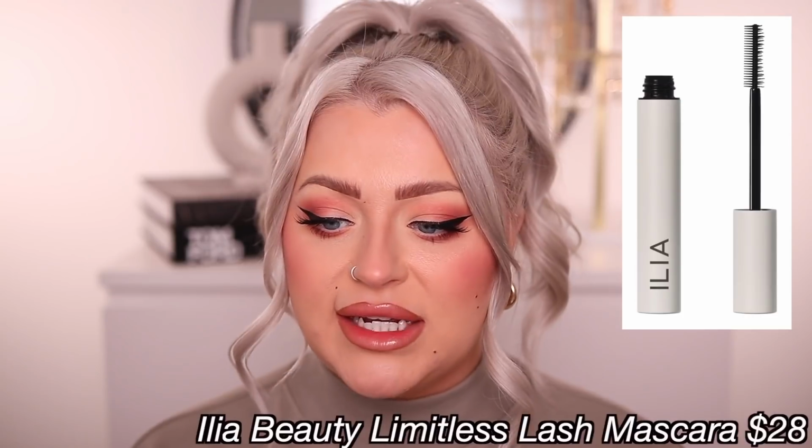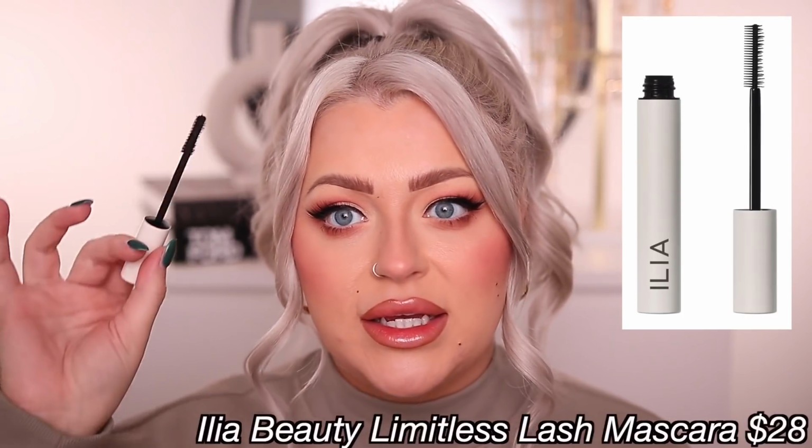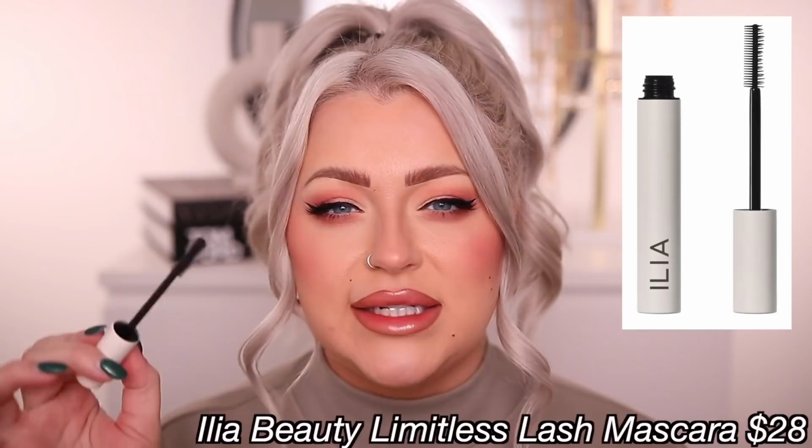So I've used it a few times now. It has a really lengthening wand, very skinny. It's not a volumizing mascara for me personally. It really gets in there and wiggles your lashes out to give you length. So far, I really like it. This is a clean beauty brand. So far, I'm really happy with my choice.